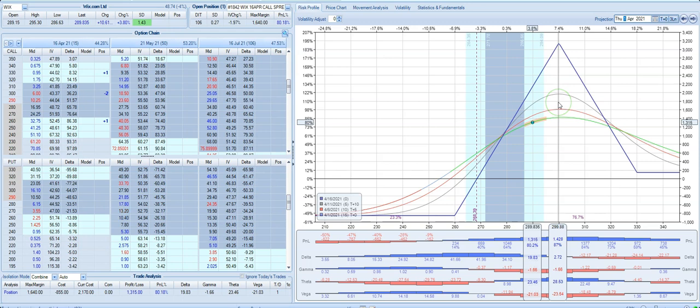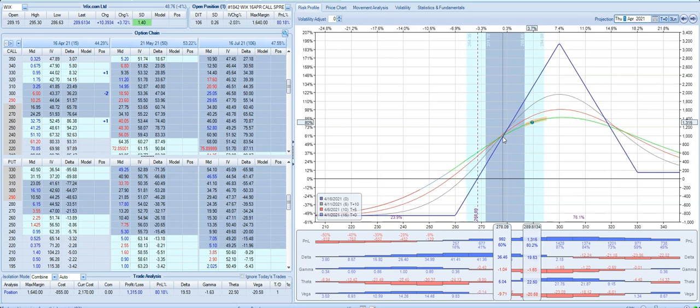However, if we do get a move to the downside, if we are outside about 280 in the next couple of weeks, we are now going to not only pick up a lot more long delta on the downside, but if we get a bigger move to the downside, if we move down to about 270, we will give up some of the unrealized profit that we're holding right now.